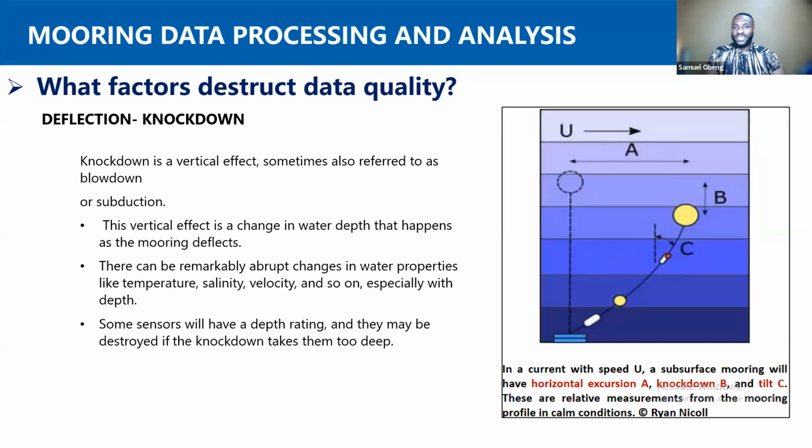So here are some of the factors for data quality. The deflection is called knockdown. In the picture below, this is the vertical effect, because you have to understand that even though your buoy or your mooring is vertical, the waves can cause some dislocation. So it's going to get a vertical knockdown, and that is one of the problems. Vertical knockdowns have to be looked at.